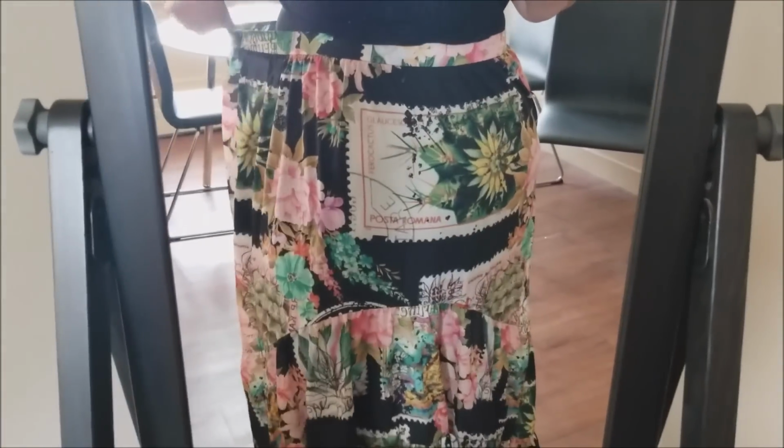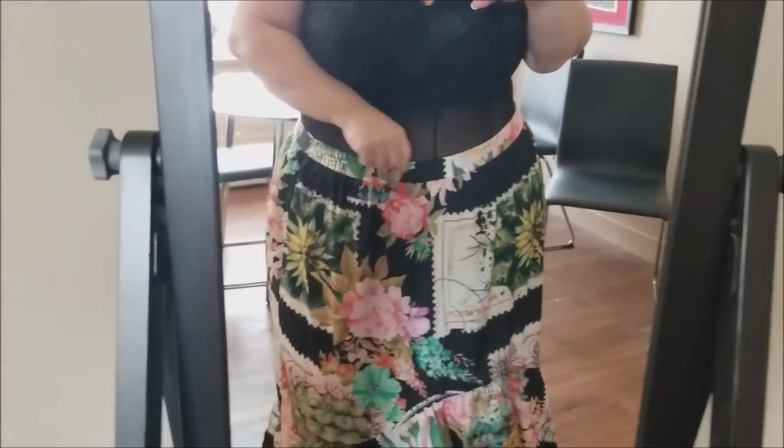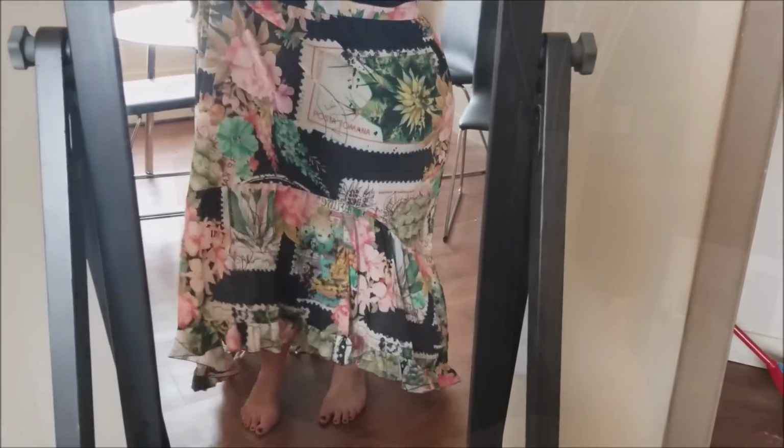Well, I got the skirt and first of all, it was so long, it was dragging on the floor, and all the detail is here at the ruffle at the hem, and I could literally pull this much fabric. You'll see. I'm going to show you what it looked like on me before. And so, as you guys can see, this skirt was just way too big on me.